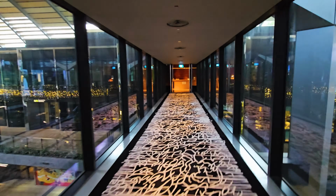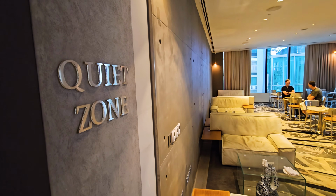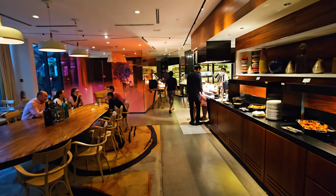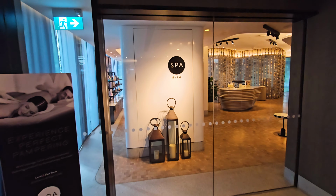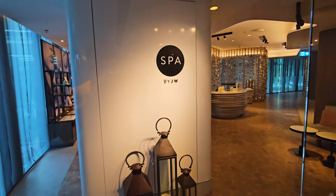And then on the second floor across this elevator is the hotel's executive lounge. This is where titanium members have breakfast, afternoon tea, evening snacks, and drinks. The second floor is also home to the hotel spa, open 10 a.m. to 8 p.m., where you can get massages, body treatments, and aromatherapy. And you can also get your nails done over in the nail salon.